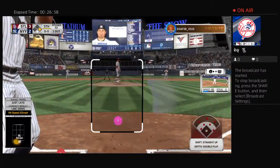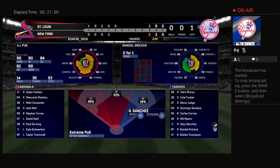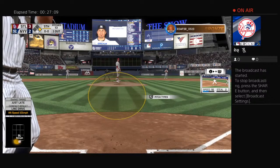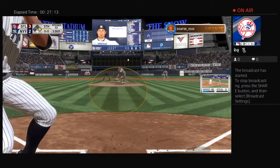At the plate, Randal Grichuk. He's 0 for 1 thus far. And now the Cardinals get the bullpen working here. Both a lefty and a right-hander have stood up.